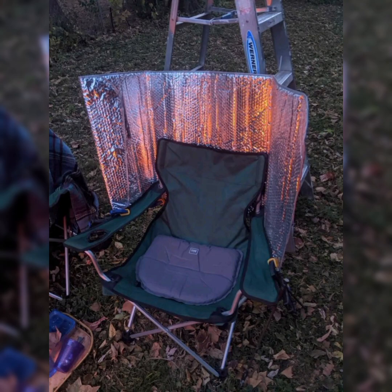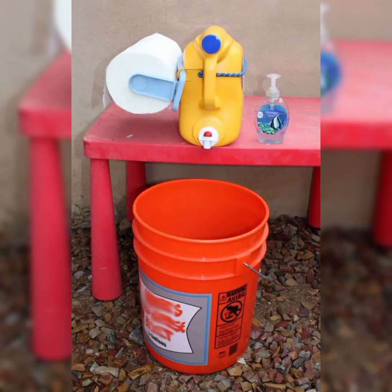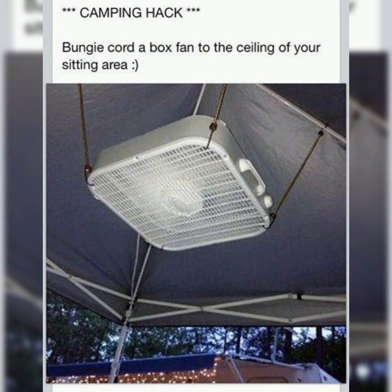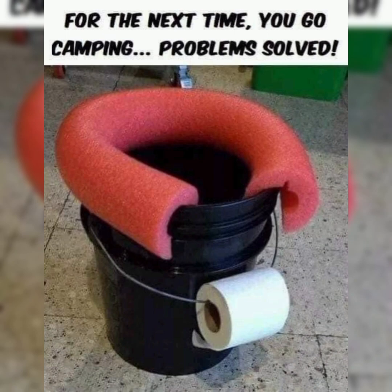These are just some of the essential items to bring on a tent camping trip. Depending on your specific needs and preferences, you may want to bring additional gear or equipment. Be sure to always check the weather forecast and research the area you will be camping in to ensure you have everything you need to stay safe and comfortable.